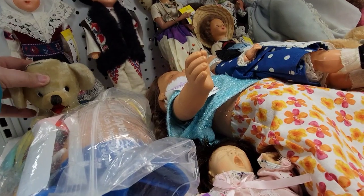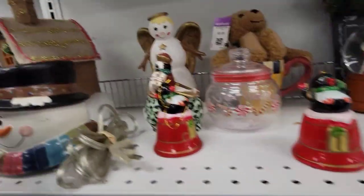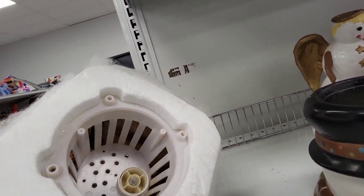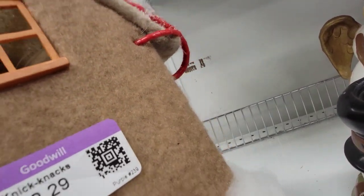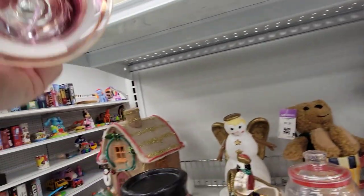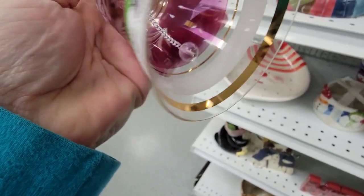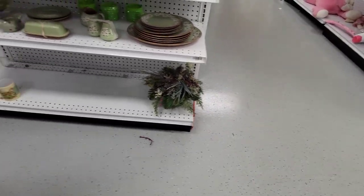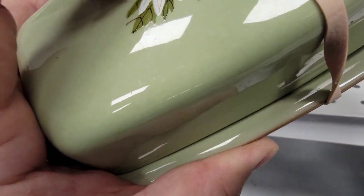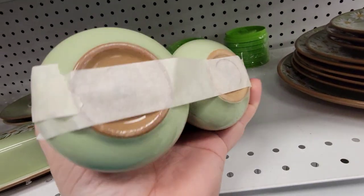This little puppy looked pretty old to me. His tag was way faded, though, and I couldn't read anything that it said, so I passed on that. This bell was really pretty, and if it did not have damage to it, I would have picked it up because it would have sold for a pretty good profit. And I found these Taylor Smith Taylor. These are the Lazy Daisy pattern. I did pick up the salt and pepper and the butter dish.